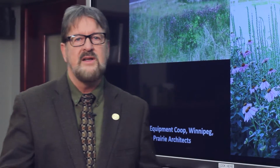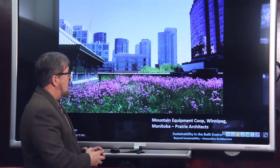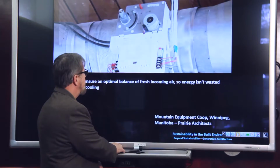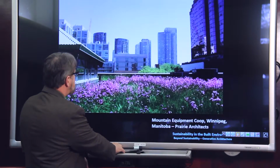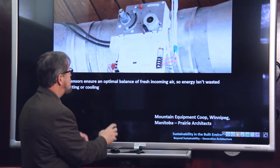They now collect the stormwater off of two adjacent buildings, and they manage to diminish the stormwater requirements. It's a small amount of taxes. The two buildings that contribute stormwater don't pay taxes on the stormwater system, a minor point, but the beauty is that we have a beautiful system where the air is kept cool in the building. There are also sensors on the ductwork so that incoming air is monitored for temperature.